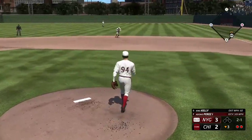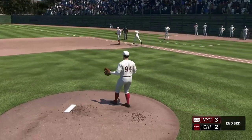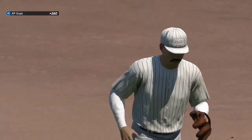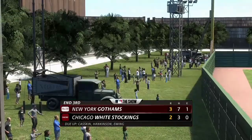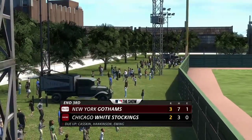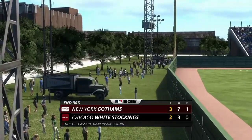Right side, and that one handled. Slings to first. That's the inning. One run on one base hit, one error, and nobody left on. Three innings complete. The All Nations out front, 3-2.